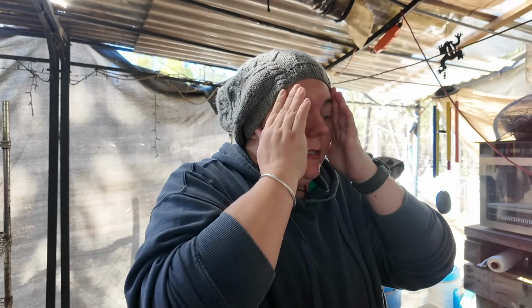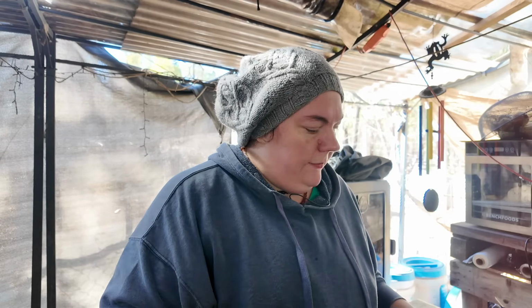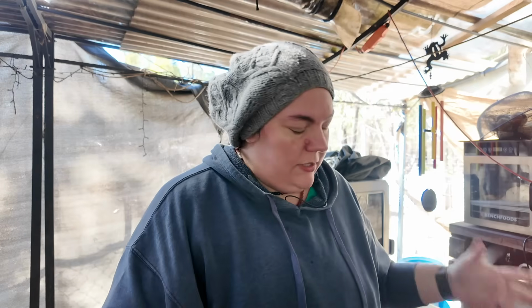All right, it is Friday morning, so I've got both these sauces ready to go. I'm just washing all the jars that they were already in, so that I can decant the sauce back into those ones.